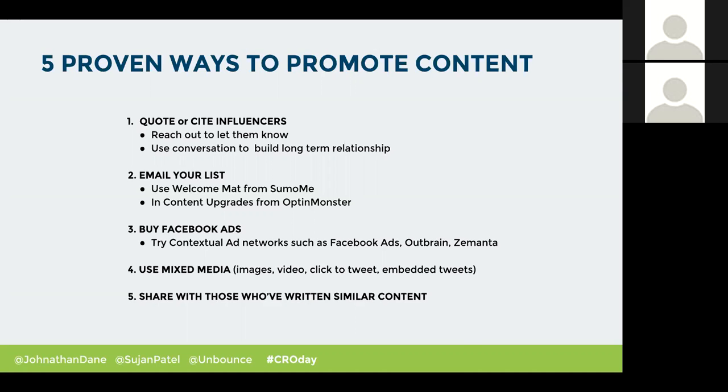I won't get too much into the weeds on this because I know Johnathan is going to be covering it shortly. But at the end of the day, contextual ad networks like Facebook, Outbrain, Zemanta, those are my 3 favorites, are great places to get the word out about your content. And yes, I am saying you have to spend some money on your content, and hopefully you can save money from producing less content and essentially spend it here. Now, I'm not saying spend thousands of dollars.